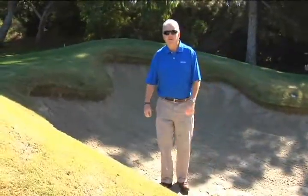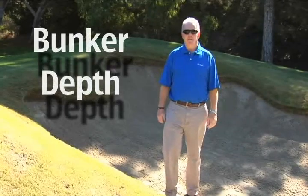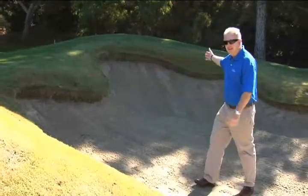One important thing we look for when we rate bunkers is bunker depth. If it's over 3 feet, it's very difficult to get out of.